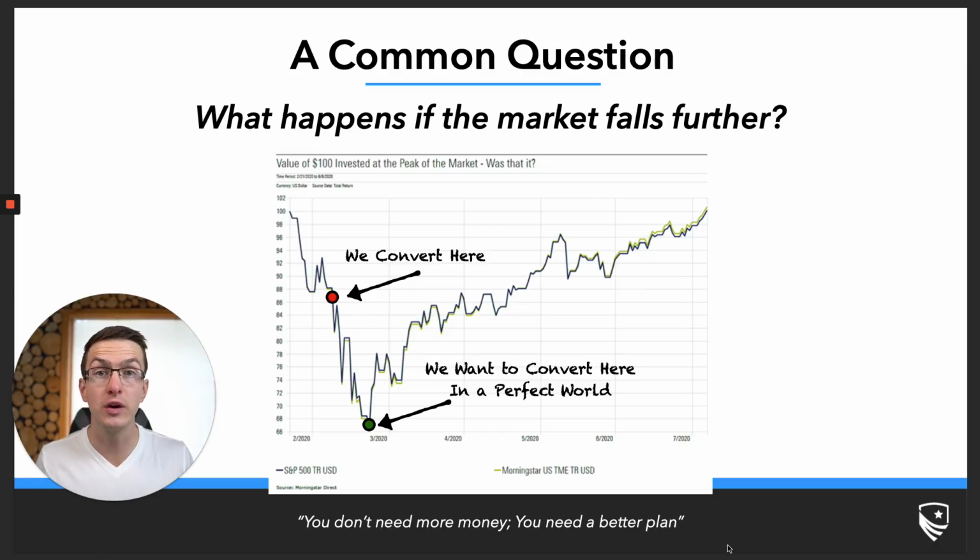Now, the spring of 2020 during the COVID crash was a perfect example of this. We know now in hindsight that the market fell as deep as around 35%. But let's say we're sitting here in February of 2020, market's down 15%, and we're thinking about a discounted conversion. Well, we know now that converting at down 15% wouldn't have been the most optimal. There were better opportunities for converting.